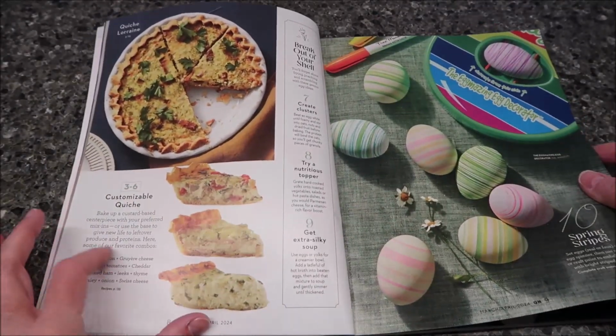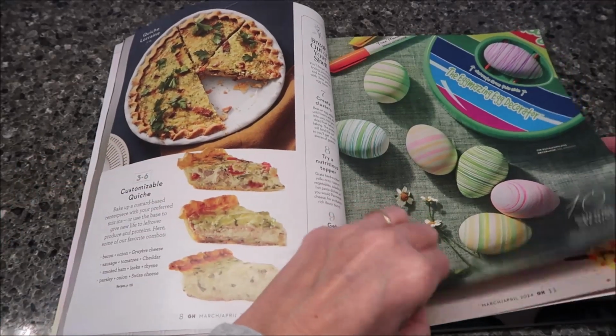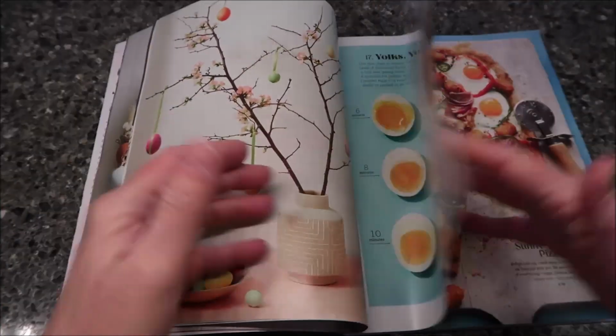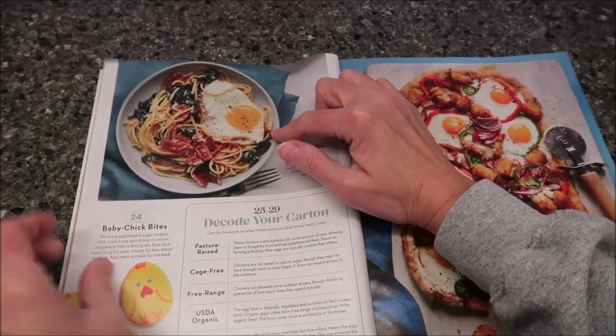These look good, these quiches. And they have like three or four different flavors. But that is not why I have you here, why I want to talk to you. I got to this page and it sparked a memory.